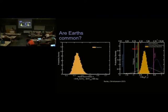Okay, the takeaway is we think Earths are common. We're still getting the error bars down. We have not ruled out that it's less than 10%, but I would bet that it's more than 10%.